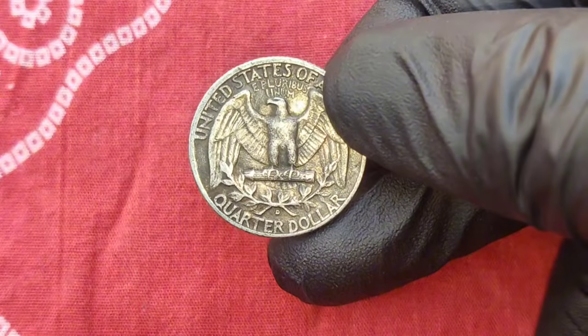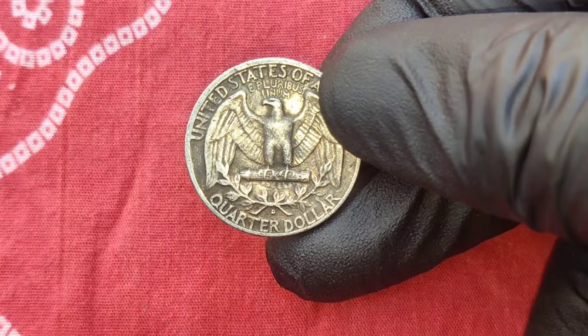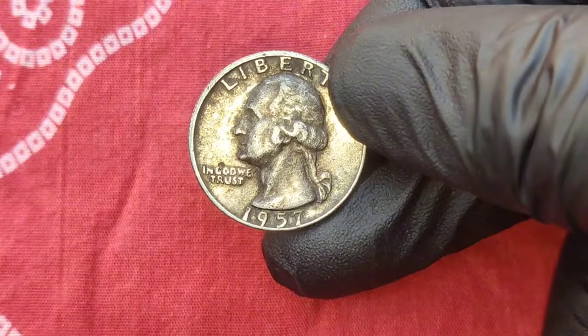It's a whisper from America's past that somehow, miraculously, turned into a modern treasure. Stories like this are why collectors like us keep searching, keep dreaming, keep believing that maybe, just maybe, the next coin we touch could change everything.